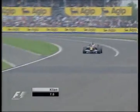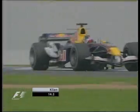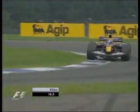Some of them the most famous high-speed corners in Formula One. The Formula One car covers a mile in just 20 seconds around here, and this is one of the most exciting sections, the Becketts complex.